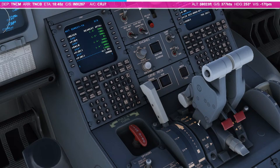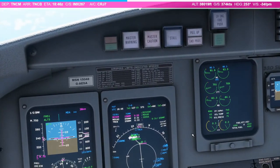The problem is, this is all the range I've got. You can see there that they're so close to it. And if I go any further forward than this, I just end up at climb thrust and the airplane will accelerate. So it's easier for me to cruise slightly slower, to try and go a bit faster, put it that way.